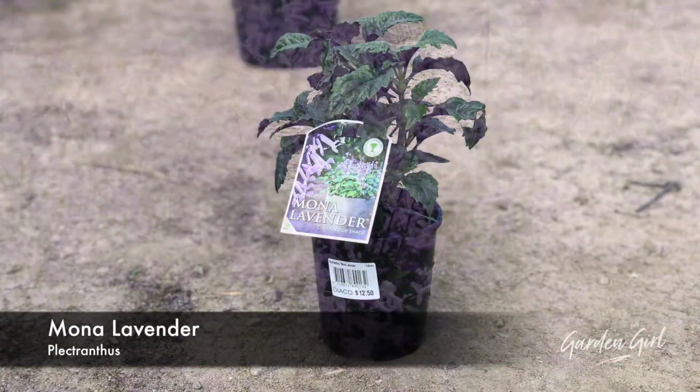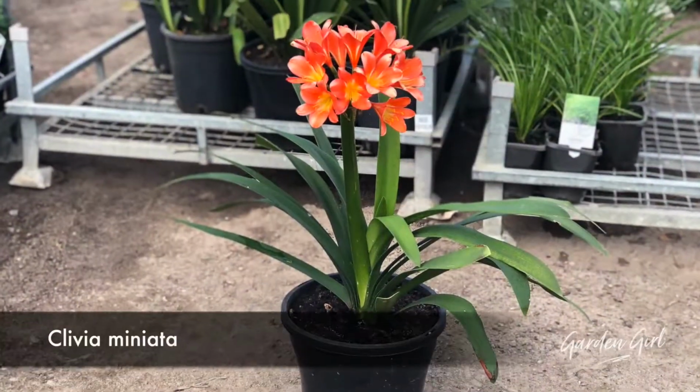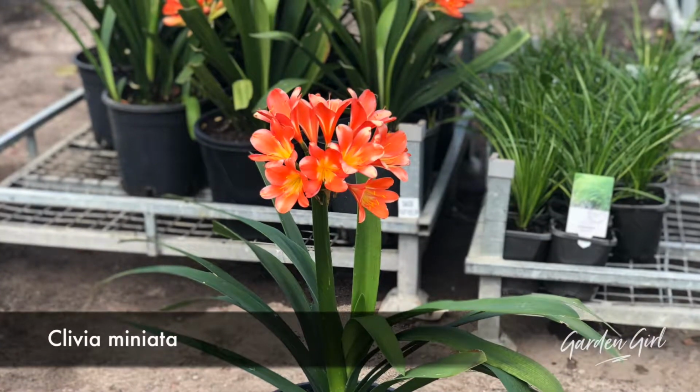And what about shade plants? For shade plants, you could go for the Plectranthus, the Mona Lavender. It's amazing at the moment. We've also got some beautiful Clivia miniata that have just come in. They're in bloom at the moment as well, with the orange flower. They can come in cream as well, can't they? Peach as well.